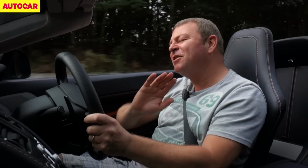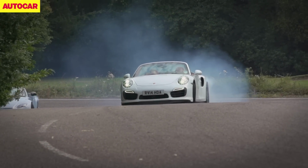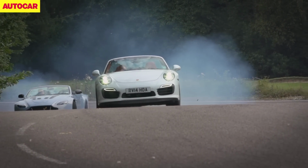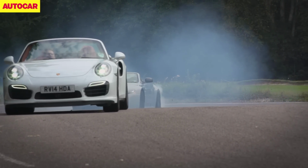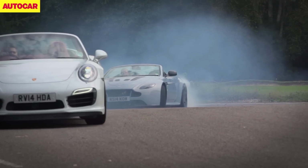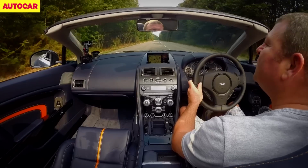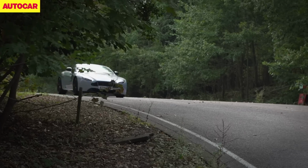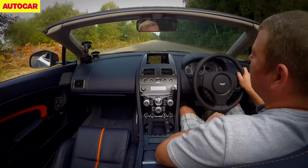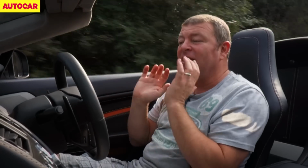But do you know what? I don't really care that the Aston gets completely mauled by the Porsche dynamically, because this thing may cost the thick end of $1 million, but it also feels it. Every inch of this car feels expensive and just ruddy marvellous. I absolutely love the V12 Roadster, and I don't care that it does all sorts of things not very well, because the main thing it does well, it does brilliantly, and that is how it makes you feel when you're sat here behind the wheel.